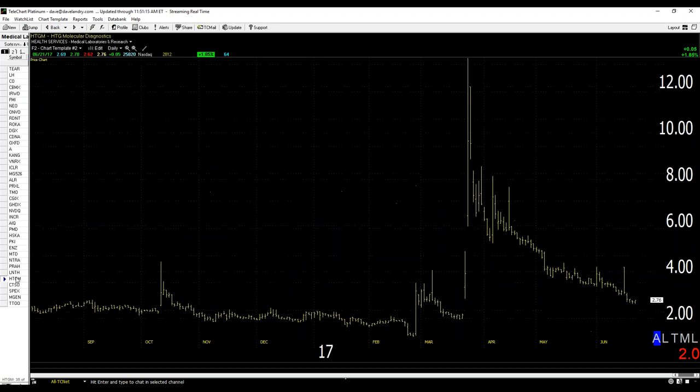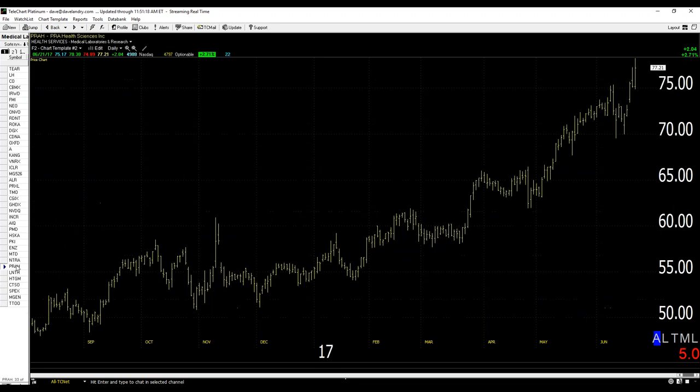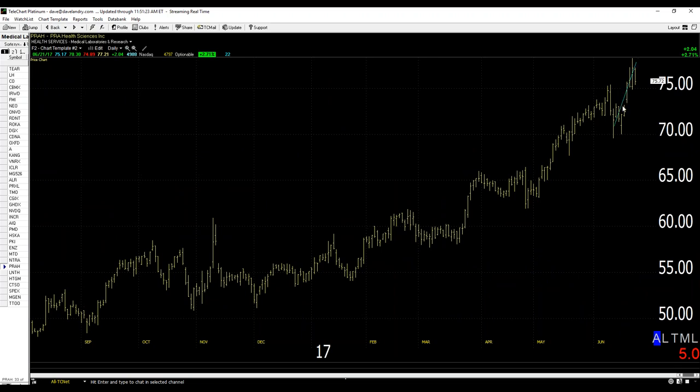This one right here. Where is it? There it is. You can see how this one's beginning to accelerate higher a little bit. So that has a little bit more momentum to it. And it's in a longer term trend. So make sure that's on your momentum list too.